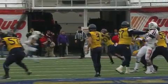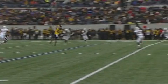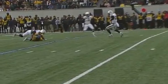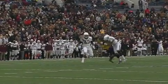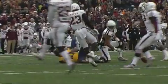So now the fact that it's targeting, the question is, it goes up to the booth, and all they have to see is the helmet making contact with the helmet? That's all they need to decipher. And right now, that's an awfully high hit on a defenseless wide receiver. Right there, I see helmets colliding, so from what I understand, the referees are going to see that. They see helmets touching. That's going to be a targeting penalty and an ejection.